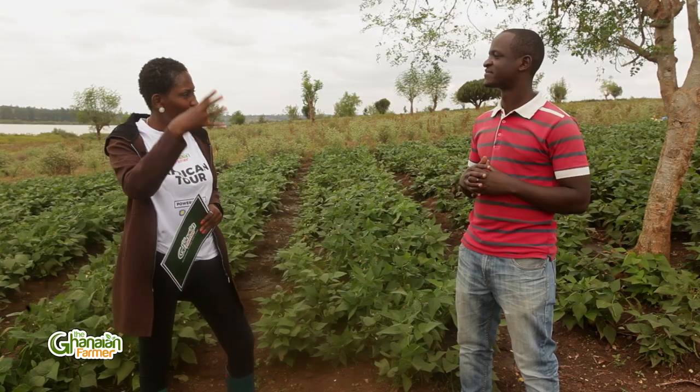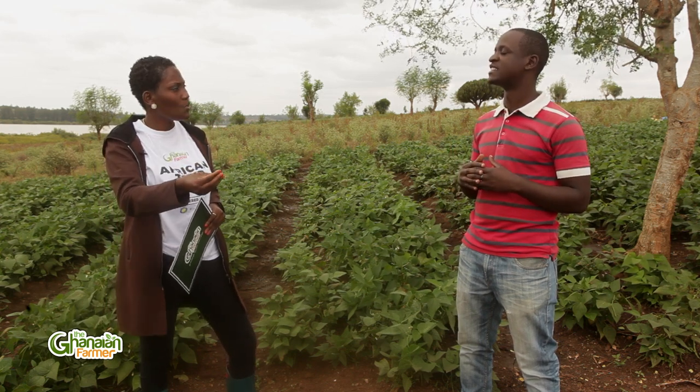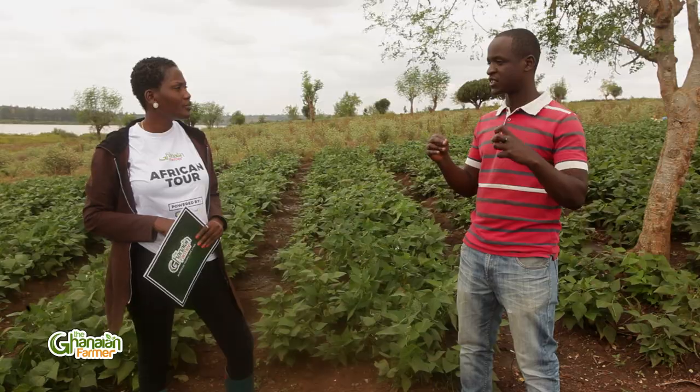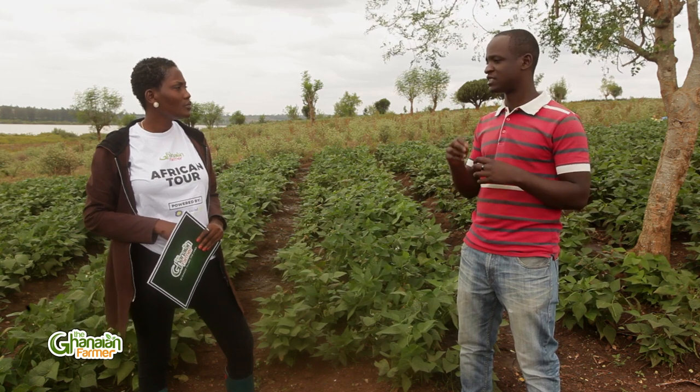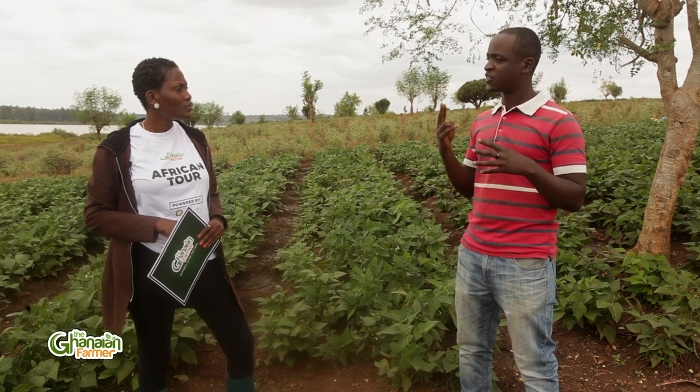Are there any forms of infestation that affects the crops? Pests. When you grow the crops, is there any disease outbreak? Mostly here, the diseases we are facing are mostly viruses, and anthracnose. We have anthracnose and rust. The two are highly present here, the rust and the anthracnose disease.